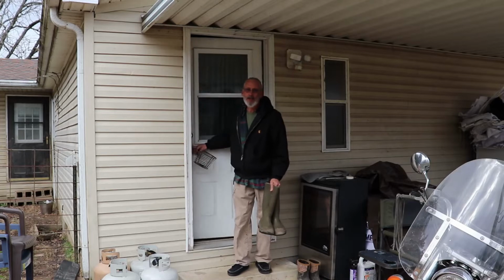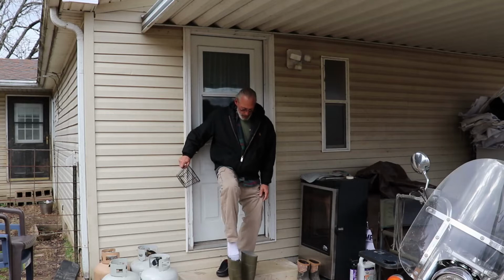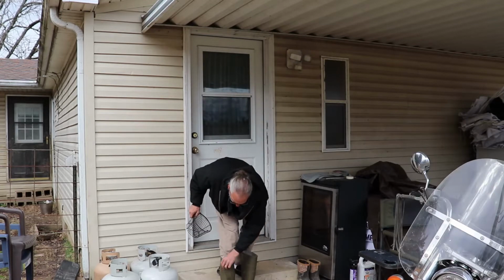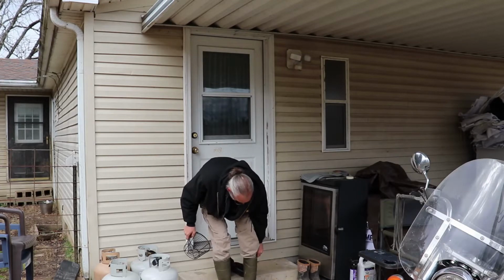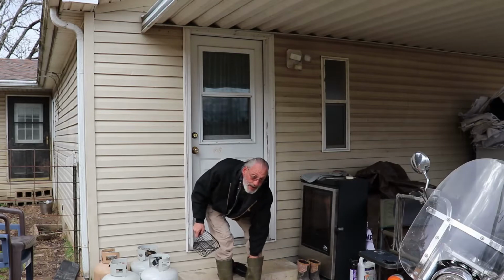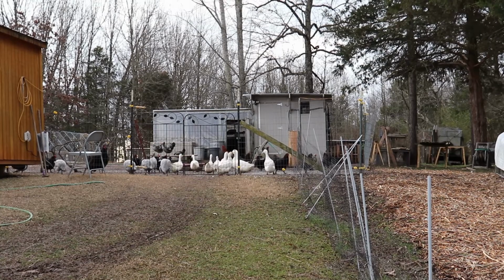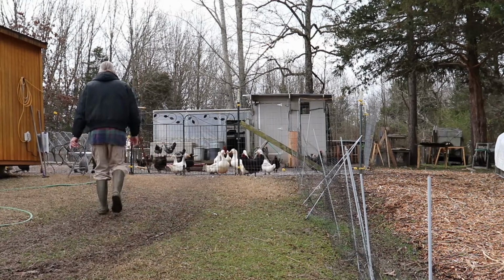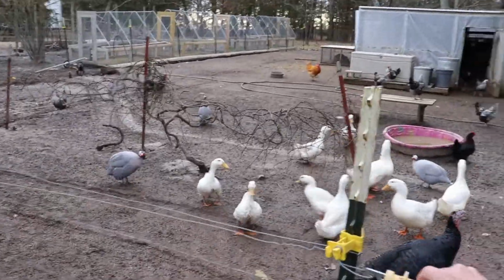Excuse the mud, it's February here and quite muddy, so we have to wear our rubber boots. Let's go let the birds out. Cool. Excited to go out this morning.